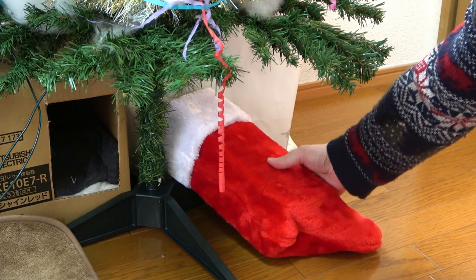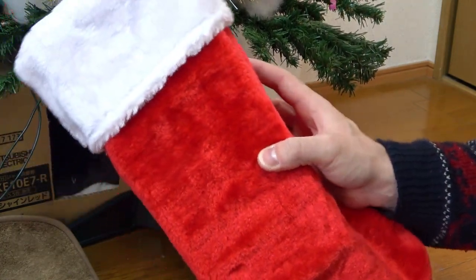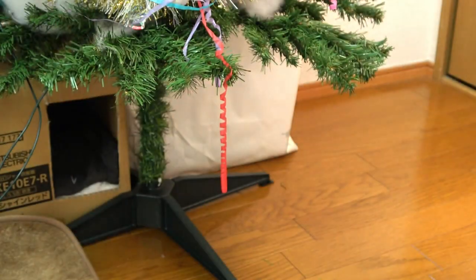So it looks like Santa has given us two stockings. So let's have a look and see what figure we're going to be opening today. Although I think the title probably gives it away, but you know what I mean, alright?